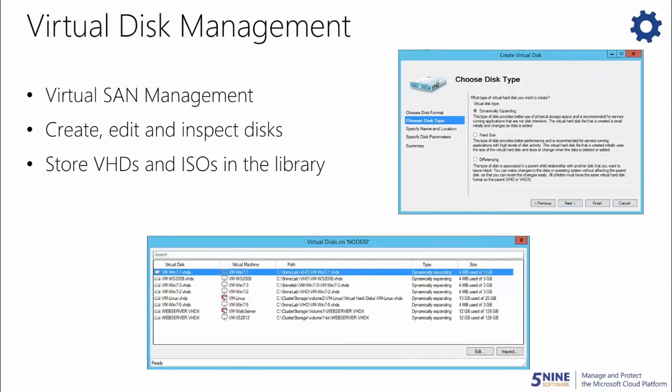Within Virtual Disk Management, a similar story for Hyper-V Manager, giving you kind of the same core functions. One thing that 5.9 does, which is a little different than the inbox tools, is give you access to a resource library. A resource library essentially allows you to create a golden copy or a master copy of a virtual machine or a disk and reuse it multiple times. We'll take a look at the library in some more detail in a moment as well.